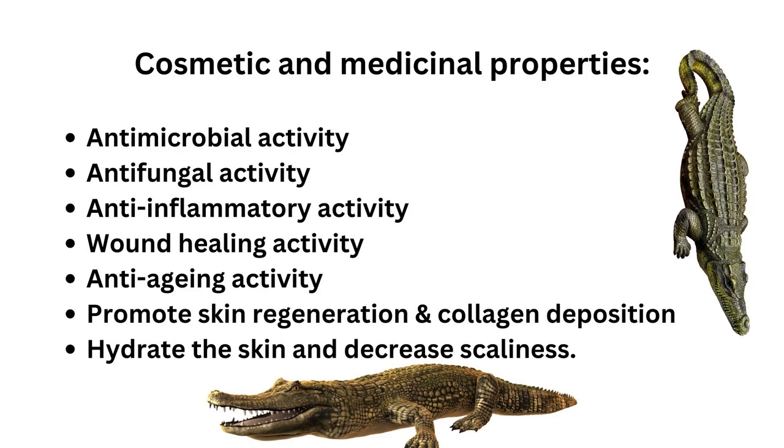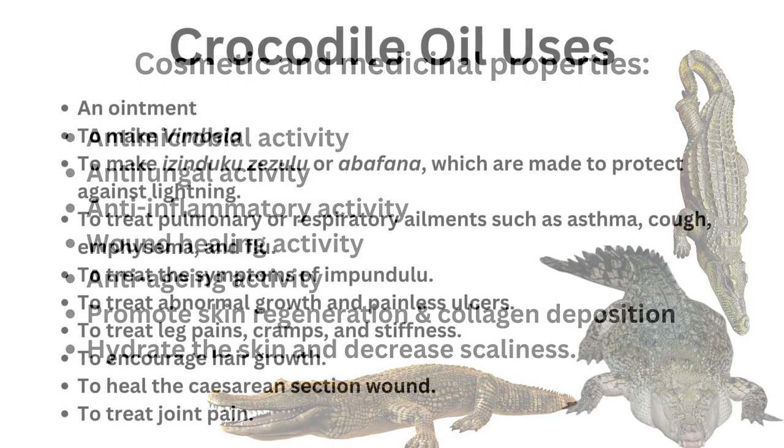Crocodile oil can promote skin regeneration and collagen deposition. The oil also has the ability to hydrate the skin and decrease scaliness. Crocodile oil, as well as the products made using the oil, have a high economic, cosmeceutical, and medicinal value. I'll mostly focus on the medicinal value.